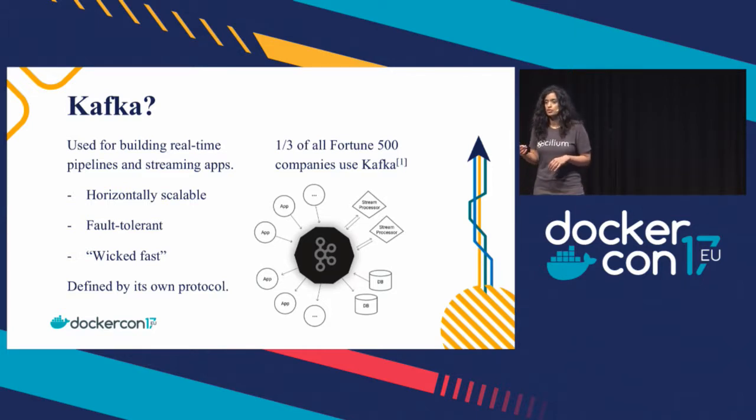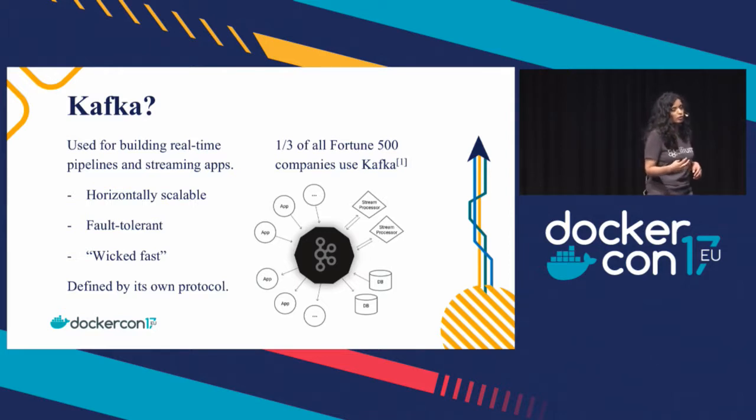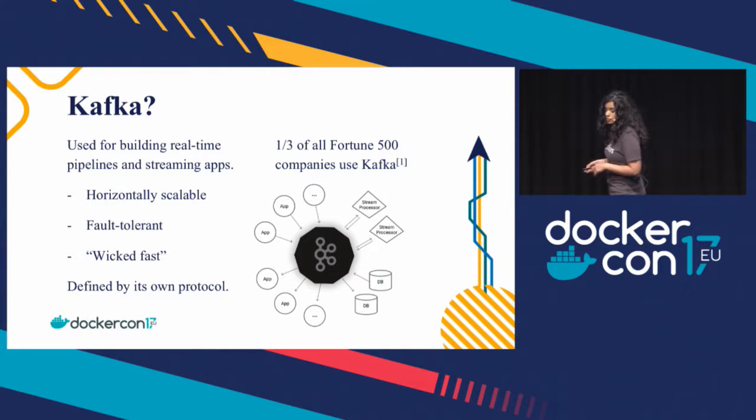And one thing to note is that it defines its own API. So it's not relying on HTTP or anything. It's its own API, it has its own primitives. And therefore, understanding the Kafka protocol requires some work to parse and to actually enforce policy on.